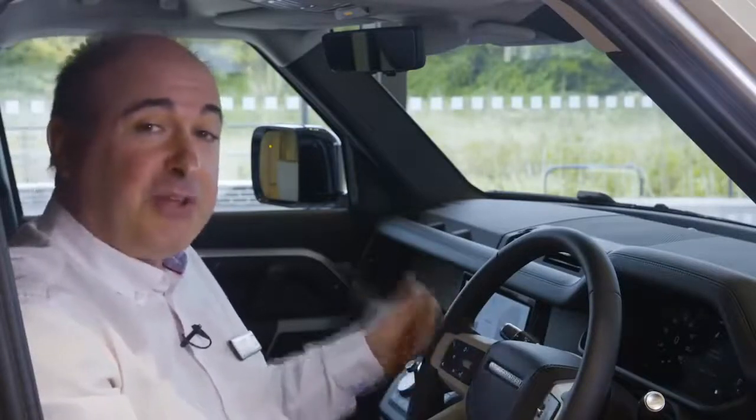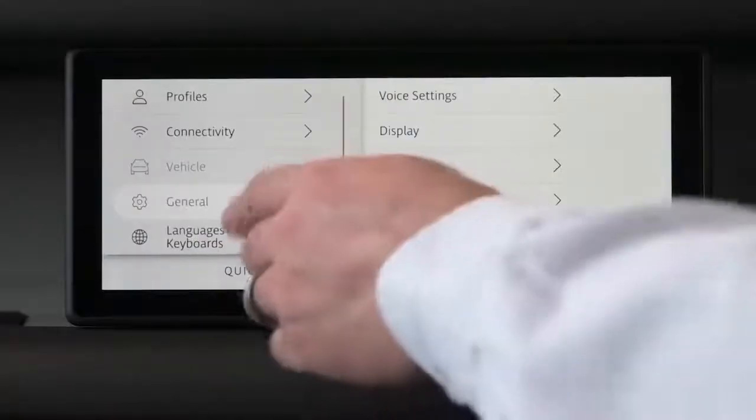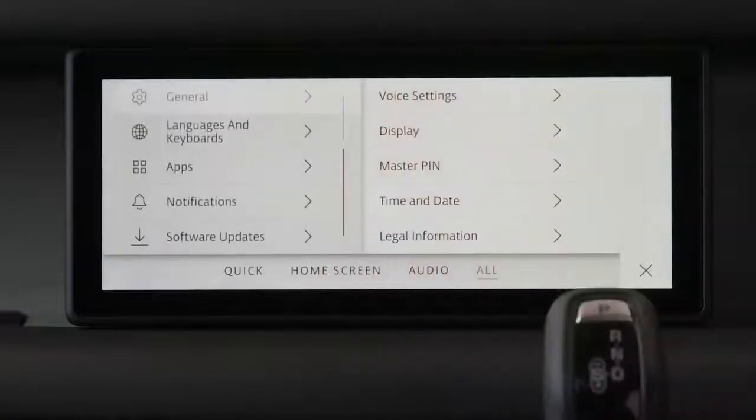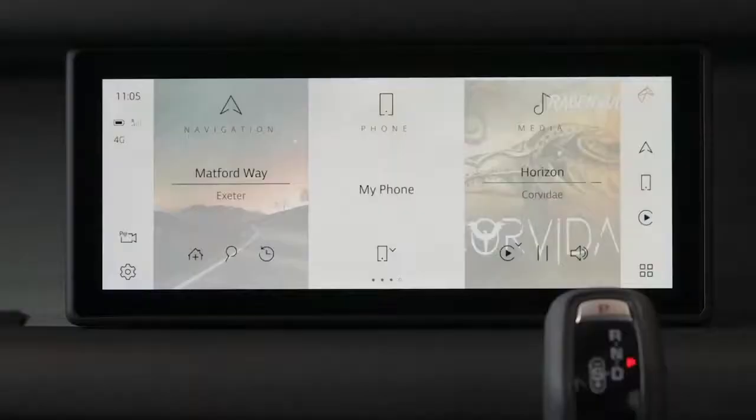And we're Land Rover, so we build a touchscreen that you can operate with gloves on. Supplied with a 4G SIM, the connected system can update over the air, ensuring that system updates are applied promptly and maps are kept current. With voice control, setting the destination is as simple as reading out the address.